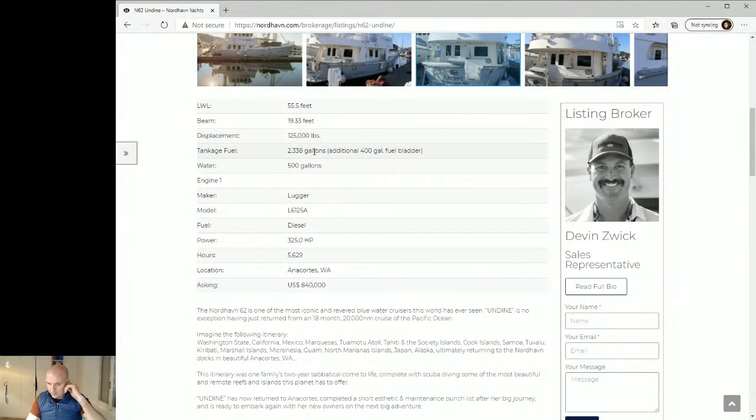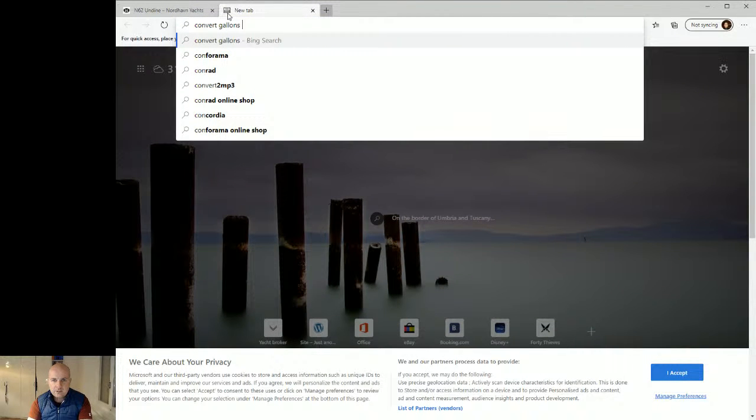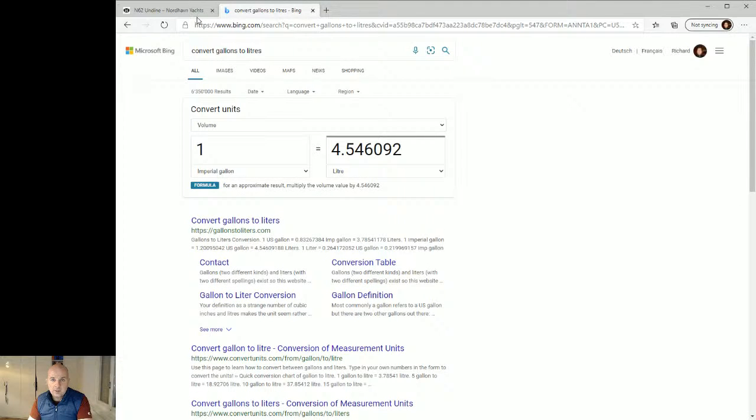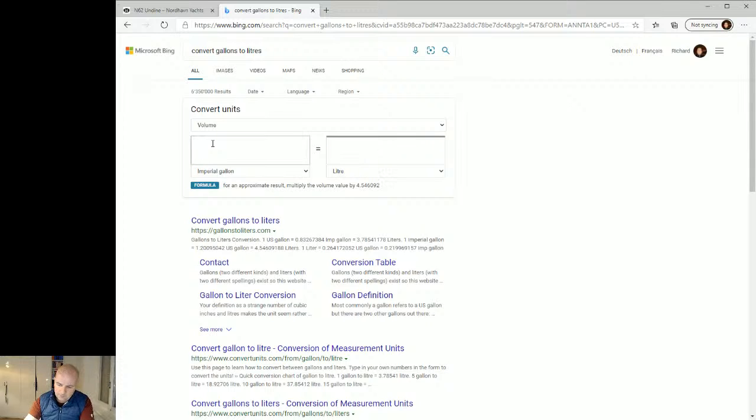Gallons. So 2,338 gallons, and then a fuel bladder. Convert gallons to litres. It's about 4.5. So let's do 2,338. Wow, so it's 10,000 litres of fuel. So you're going, I don't know, maybe even up to 10,000 nautical miles potentially.